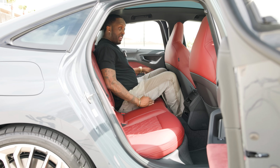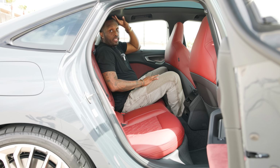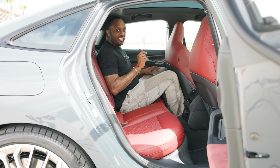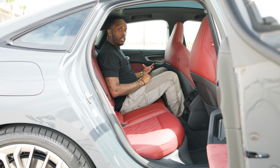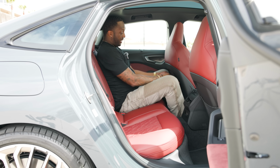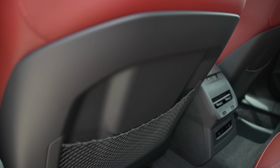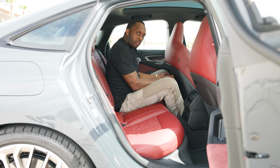I can fit okay. But because of this slanted roof line, my head is grazing the headliner just a little bit, and these seats don't recline. But if you're of average height and you're not freakishly tall like me, I think you'll fit just fine. And I think it's nice that there are these indentations on the back of the front seats, but I just wish it was made of a softer material.